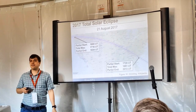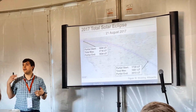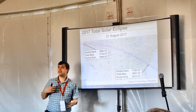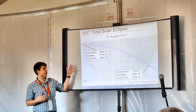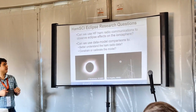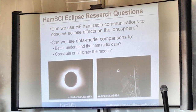Another thing we were able to do with it: a few years ago, in 2017, there was a total solar eclipse that went across the US, and I bet many people here were either involved in the Solar Eclipse QSO Party or went out to go see it. And so we said, well, the eclipse is kind of like a temporary night, but things are a little bit different because the speed of the shadow is going to be different than night. There are a number of differences, so this is important to look at scientifically too. So we were able to use the ham radio community and ask, can we use ham radio communications to observe eclipse effects on the atmosphere? And can we use data model comparisons to better understand the ham radio data and to constrain or calibrate the models?